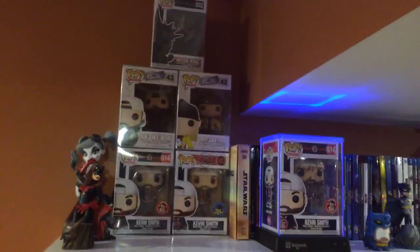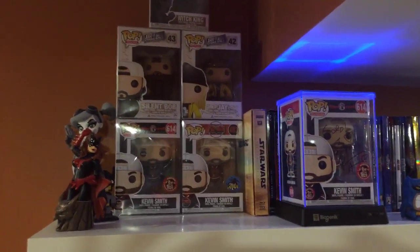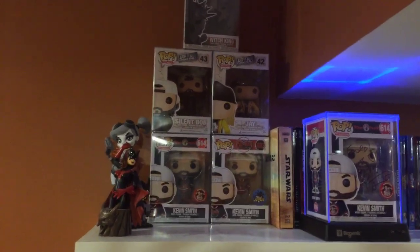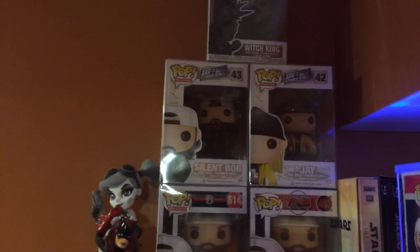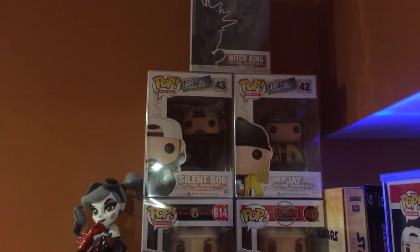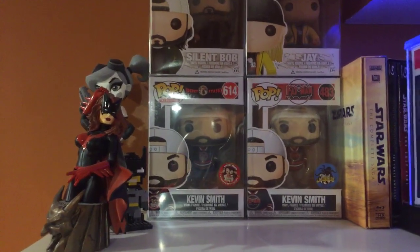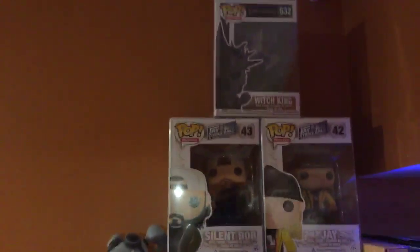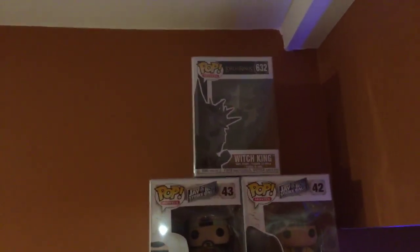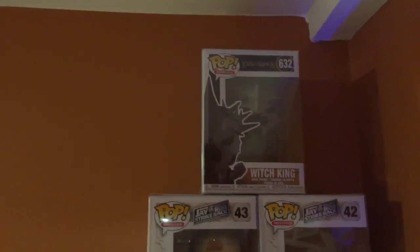And that's kind of dark, but let's see. And yeah, I am also a huge Kevin Smith fan. I have met him once, same with Jay. And I have the vaulted Jay and Silent Bob Funkos. I have two of the different Kevin Smith, one from the LA Comic Con and one from the Secret Stash. And, well, there's just a random Lord of the Rings Witch King. I just think it looks really, really cool, so I picked that thing up.